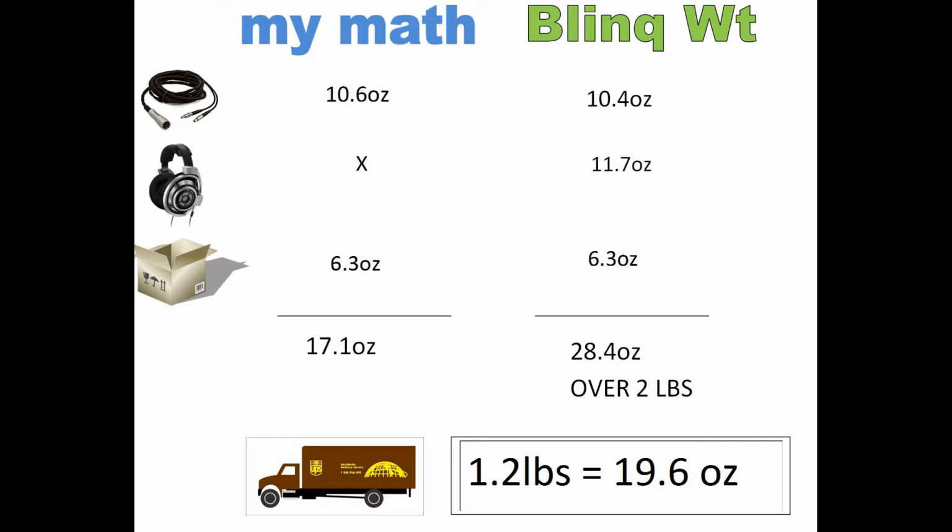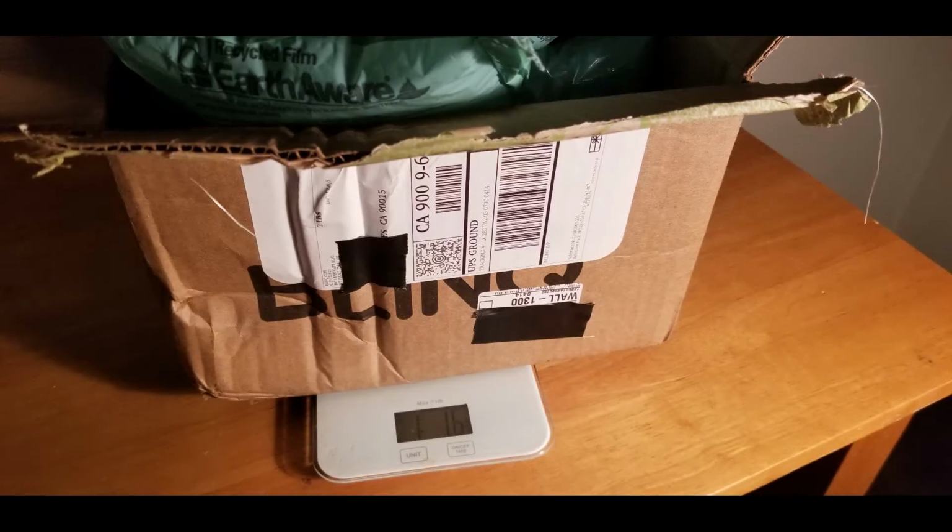So even if you use that, and let's say they still use this tiny box, you're at 28.4 ounces. And if you know anything about shipping, you've tipped over the 2-pound limit. And once you do that, your 1.2 pounds would no longer be accepted by UPS. They would reject it for not having enough postage. So the whole thing doesn't make any sense. It doesn't match what UPS sent. And basically it looks like they just made up numbers to make the shipping calculate out.